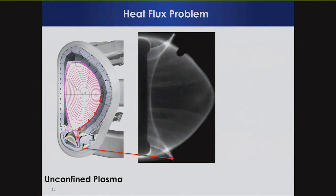Sometimes people get confused. Neutrons are going all around, but we're not talking about the neutrons that produce the energy. This is the plasma that's unconfined, that's drifting out. If you look at the image, this is an image from MAST, a tokamak, and this is what they look like. This is the confined area, and the light shows that the particles just go into this leg here. They don't spread out too much.